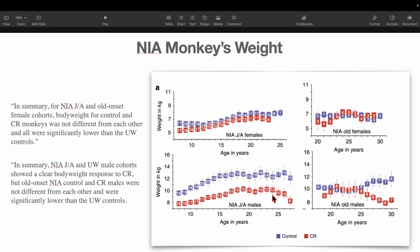Now, what we're seeing here, I guess we'll start at the top with the females. In the juvenile and adolescent females, there's not a massive weight difference between the monkeys. They do weigh a bit more, about a kilo more. The other thing you see at the end of this graph is that the juvenile and adolescent females actually live to a longer age as well. And again, the blue is the control groups and the red is the caloric restricted. I should have laid that out for you guys first.